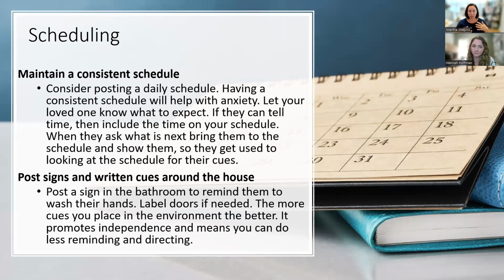Along with that, we talk about posting signs and cues around the house. And, Hannah certainly talked a lot about that. By prompting the environment, you're actually promoting independence. So as much as it might feel silly, it's actually providing that person a better sense of independence if the answer is in the environment. So put up a sign to remind them to wash their hands, label the doors if needed. The more that you prompt the environment, the less that you will personally have to remind and direct them.